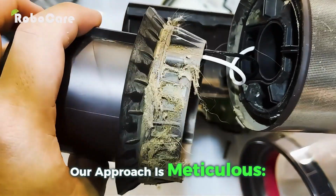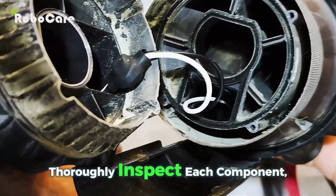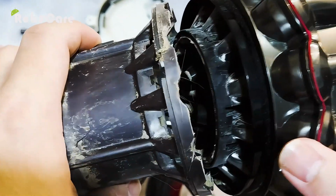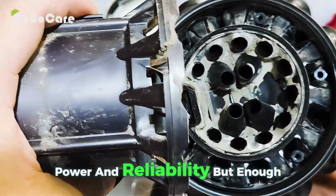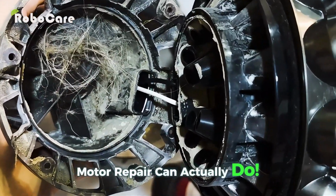Our approach is meticulous. We carefully disassemble the motor, thoroughly inspect each component, and replace any faulty parts with genuine, high-performance replacements. This ensures your V11 regains its original suction power and reliability. But enough talk, let's see what a RoboCare motor repair can actually do.